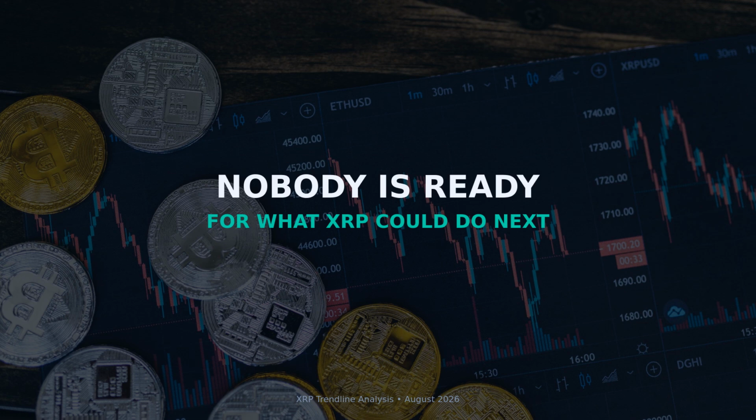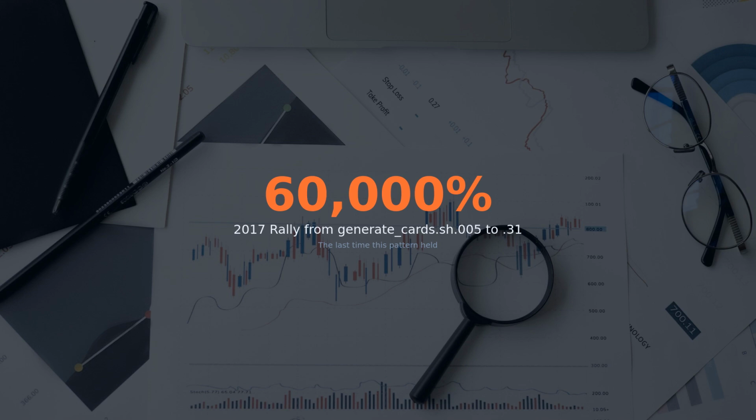There's a pattern on XRP's chart that has only played out once in its entire history. The last time it did, XRP rallied more than 60,000%, from less than a penny to over $3. And right now, in August 2026, that exact same pattern is forming again. Multiple independent analysts are calling this the most aligned setup they've ever seen on XRP.